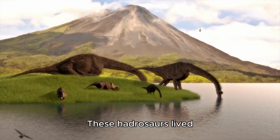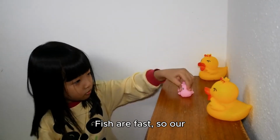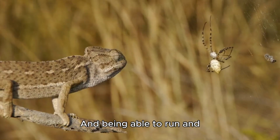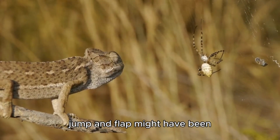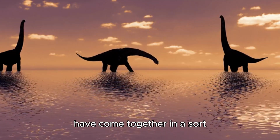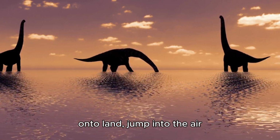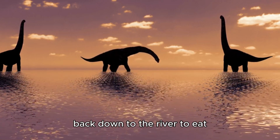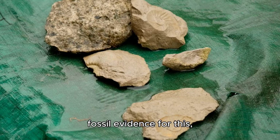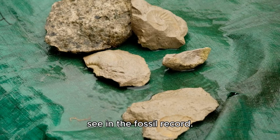These hadrosaurs lived along rivers, and rivers are full of fish. Fish are fast, so our duck dinosaur needed to be fast too. And being able to run and jump and flap might have been useful for catching prey. All these adaptations might have come together in a sort of super chase, where our duck dinosaur would chase fish up onto land, jump into the air to catch them, and then glide back down to the river to eat its dinner. Now, we don't have any fossil evidence for this, but it sure would explain a lot of the traits that we see in the fossil record.